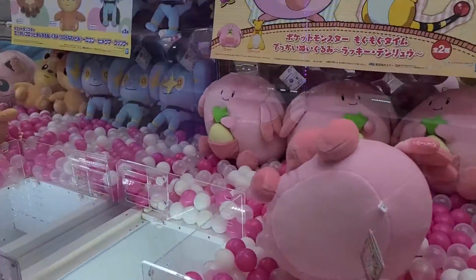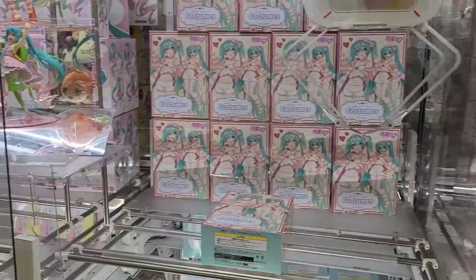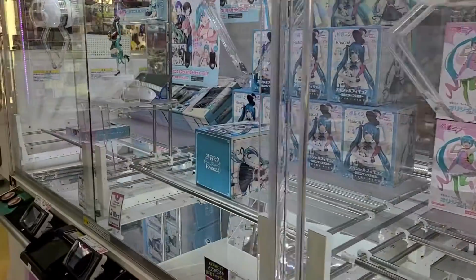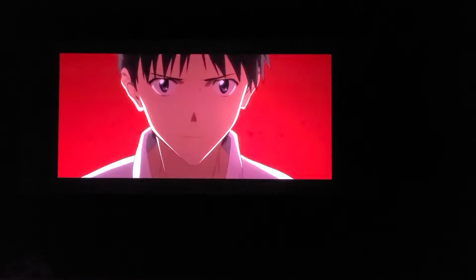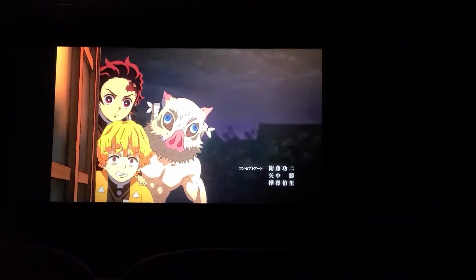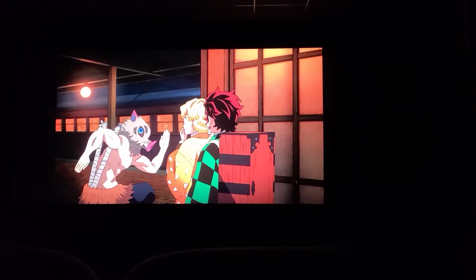And then afterwards, we briefly walked around the neighboring arcade, but we actually didn't play any games, just killed time. And then we went to the movie theater, and I got to see this awesome teaser trailer of Evangelion right here. But we actually went there to watch the much-awaited Demon Slayer movie. Heck yeah, it was amazing! And then we all went home!